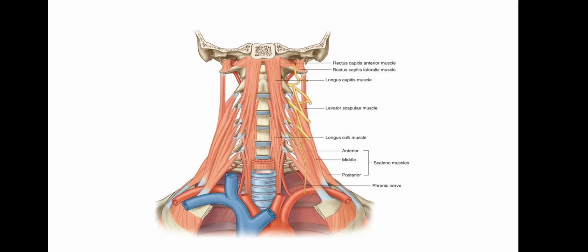So we'll see that in a picture. Here you can see the scalenus anterior muscle. To its anterior you can see the subclavian vein, and to its posterior you can see the subclavian artery. So also here you can see clearly its insertion into the scalene tubercle of the first rib, and you can see the subclavian artery running posteriorly.